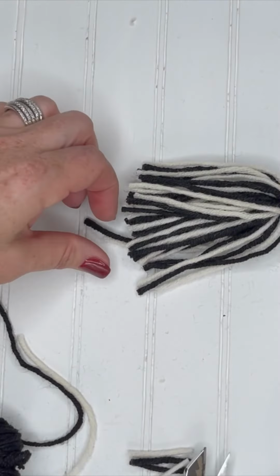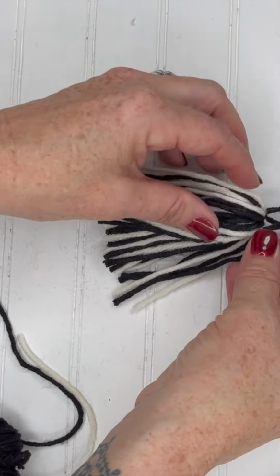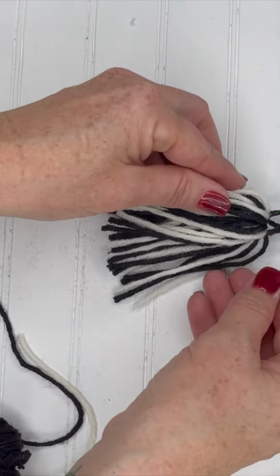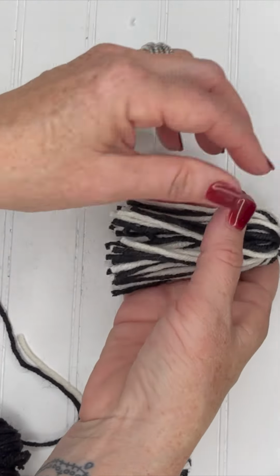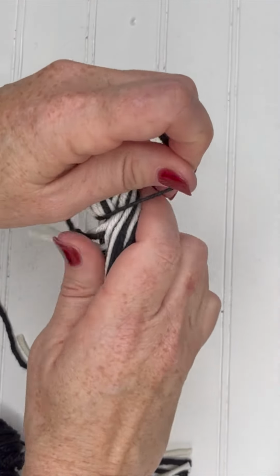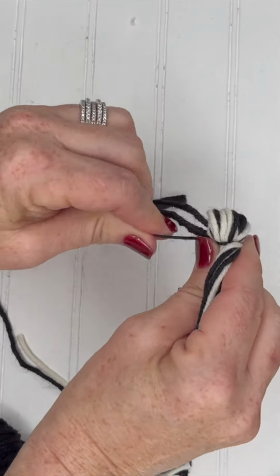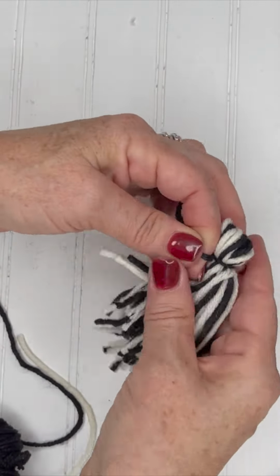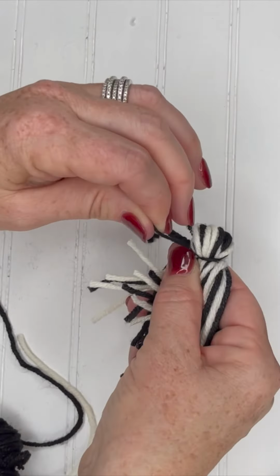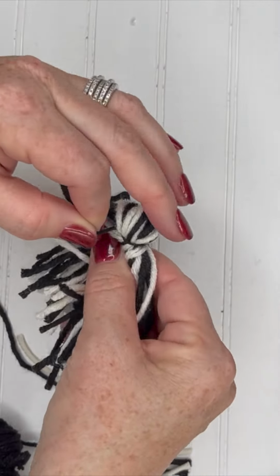And now you'll have this little monster right here. And then from here, we just need to create the little top, the little head of the tassel. So you can either cut a separate strand, or often what I'll do is I'll just take one of the strands that's already there and wrap it around about, I don't know, maybe 3/4 of an inch, doesn't really matter, from the top till it's nice and snug. And you might have to tug at the tails a little.